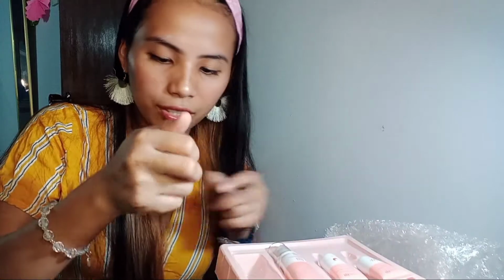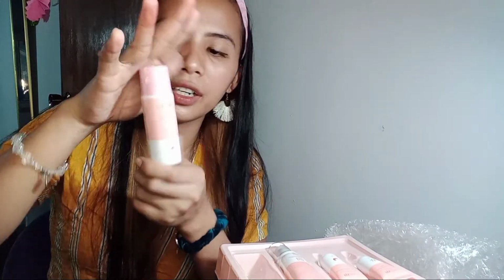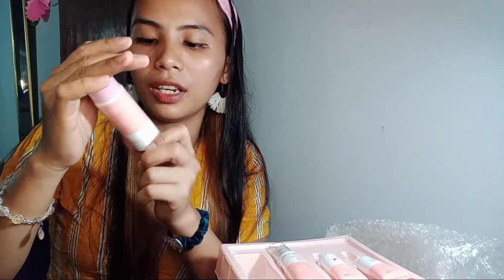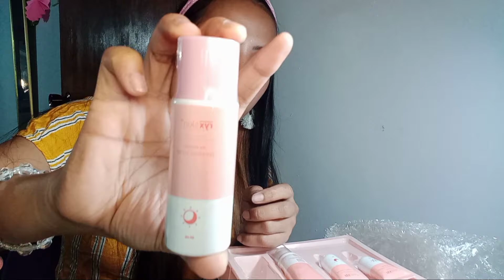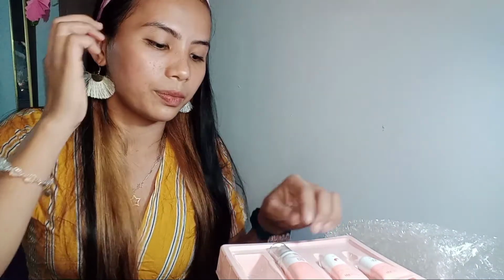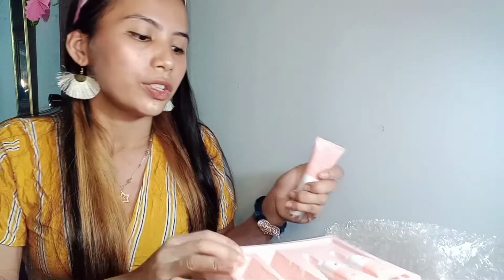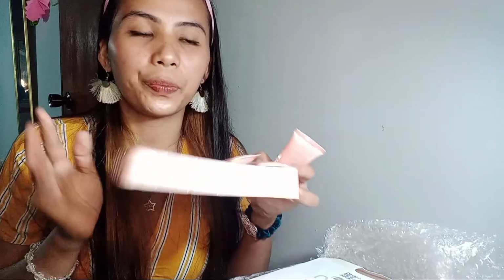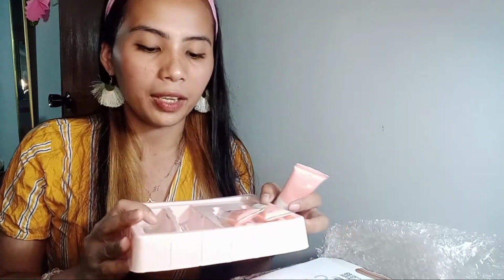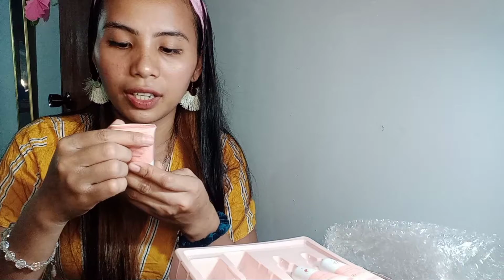So, this one is their poreless toner. So, this is a day and night toner. And it is a 60 ml. Yan. So, worth it naman siya. So, this one, this product, their maintenance poreless set is only 350 pesos. So, isang set na siya.